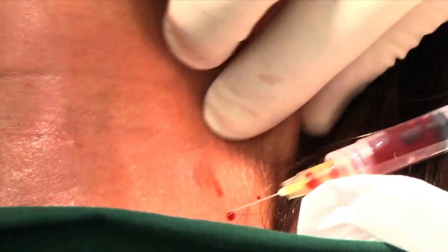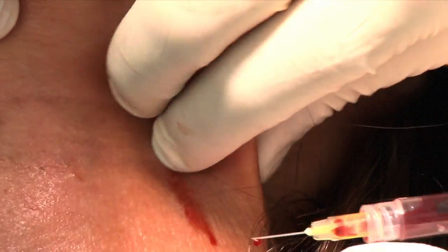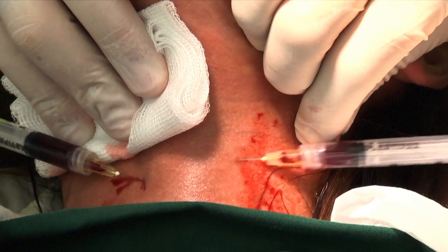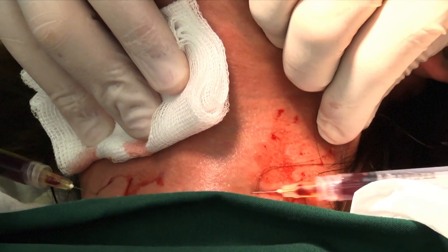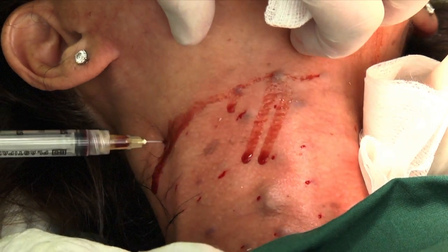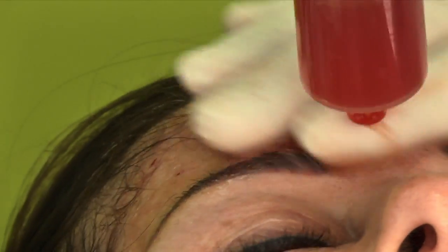How long does it take to see the full effect of this treatment? I can say that this treatment is stimulating the skin, so you can't see the effect immediately after the procedure. It's not an instant method, but after 4 to 6 weeks you can see the first effect, and we expect the maximum effect 3 months after the procedure.